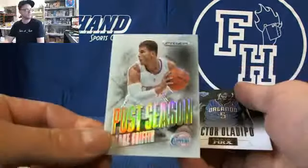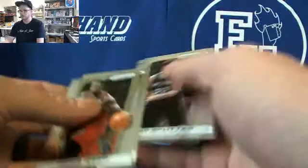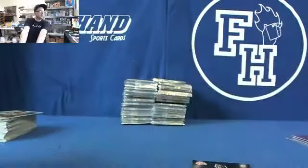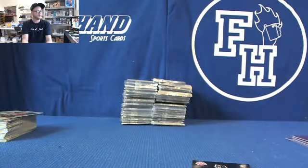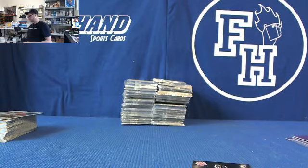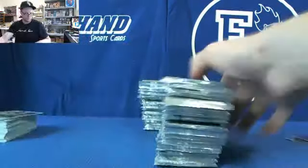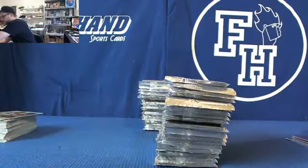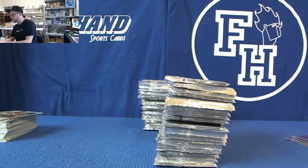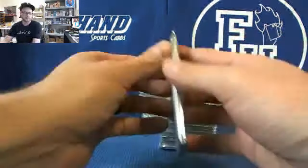Blake Griffin postseason Prizm. Second one of those, I believe. Stacks to go. See if we can get another gold, huh? Get five. Five golds. Maybe one more gold auto, that'd be nice. Of a big time rookie. No!